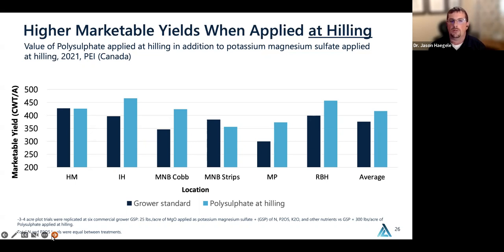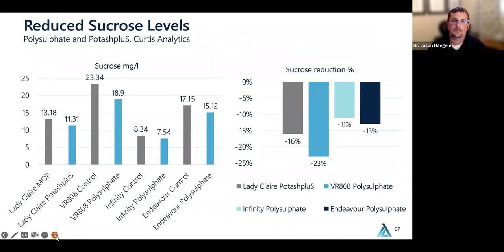supplemental application of polysulphate. Now it's hard to know which nutrient made the most difference from that in-season application of polysulphate, but I think the key takeaway from this is that polysulphate has a lot of flexibility in terms of when it can be applied during the season. It doesn't just have to be applied at planting or before planting or even in the fall, but can also be considered as an in-season application as well to supplement some additional sulfur or maybe some calcium and magnesium as well.